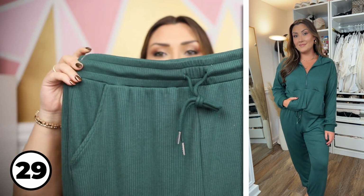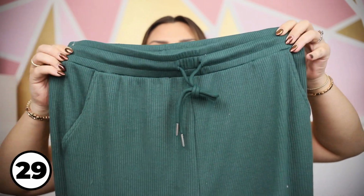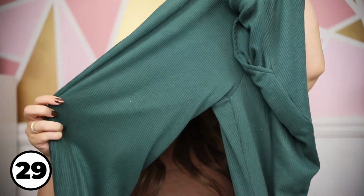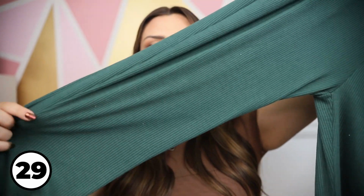And then here are the matching pants with a nice thick elastic waistband. You have a drawstring and functioning pockets in the front. Of course, it is in that same ribbed material, which is just the best ever.